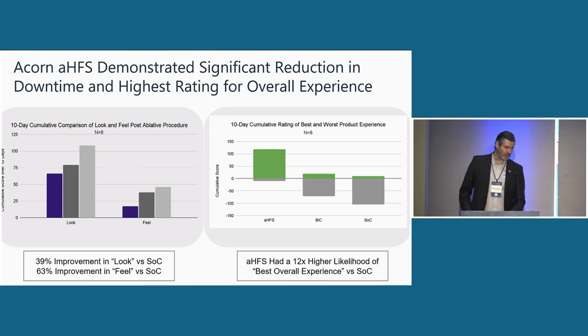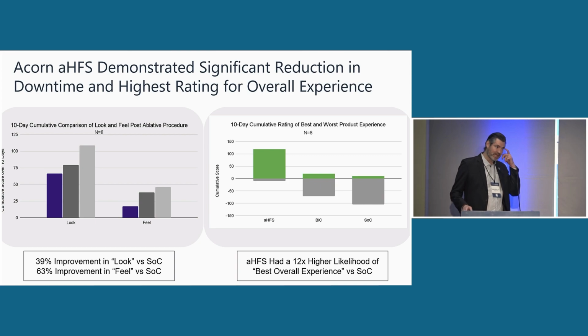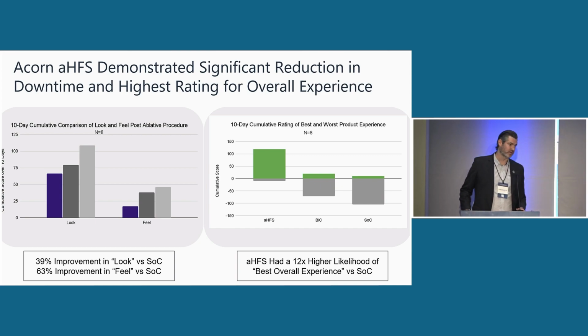Across those 8 patients, what we were able to show was that the AHFS was able to reduce the look faster, including getting to a point where the patient was comfortable going outside because of scabbing and redness 4 days earlier than the comparatives. It performed not only better than the standard of care, but also best-in-class, multi-$100 solutions in post-procedure care. The really interesting part, because this is a biological product, is that we had a massive reduction in pain, tenderness, and itch. So the patient was much more comfortable in the post-procedure care, which was quite exciting for us.